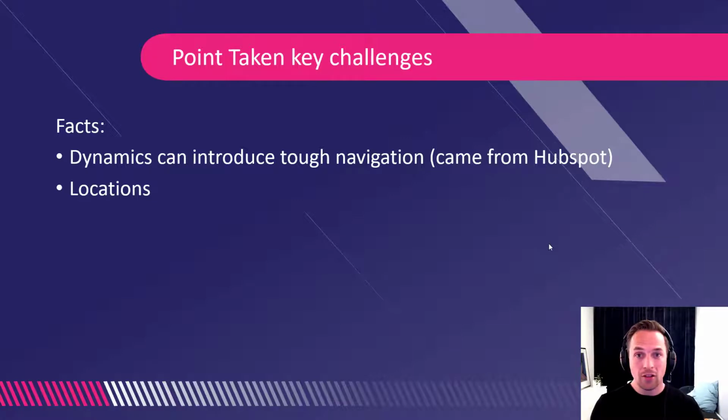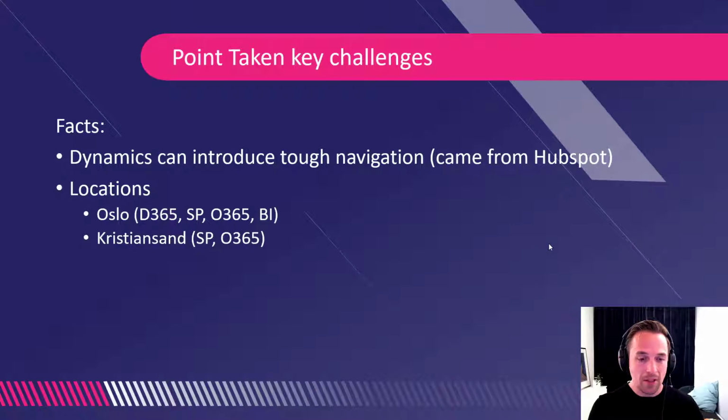Location. So we have 2 locations. We're in the capital of Norway, which is Oslo, and we have another city called Kristiansand, where we also have a department, but they do SharePoint. And again, that's a challenge, because I have 2 different locations. One is predominantly only SharePoint, and then in Oslo we have mostly SharePoint and some Dynamics, as you can see here. So how do I reach out to a client base that thinks Dynamics or CDS or whatever we like to call it is the devil because it's not a SharePoint list, right?